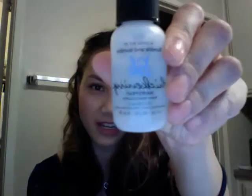I used the little sampler that I got, the Bumble and Bumble hairspray, so hopefully my hair stays. I don't know what it does. I'm not really good at hair products at all, to be honest. So hopefully you guys like the look, and this dress is not that bad. It's size small. Usually I would get a size medium so that it's a little bit more roomy.